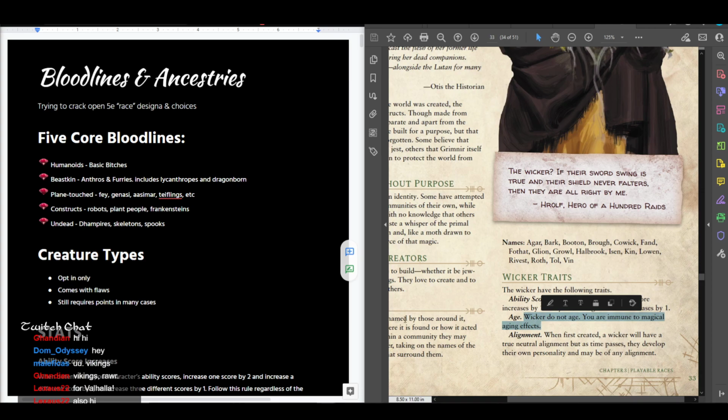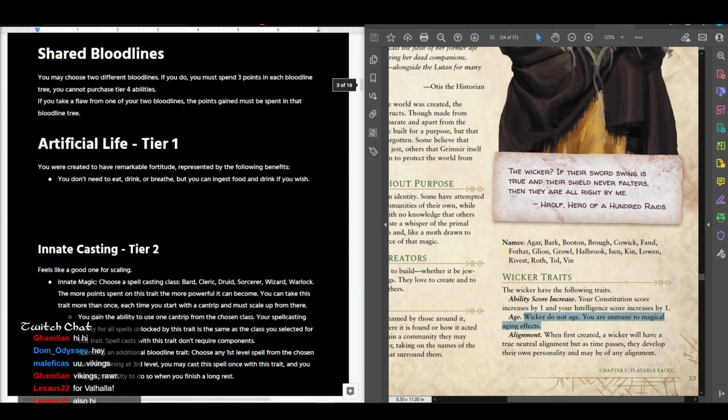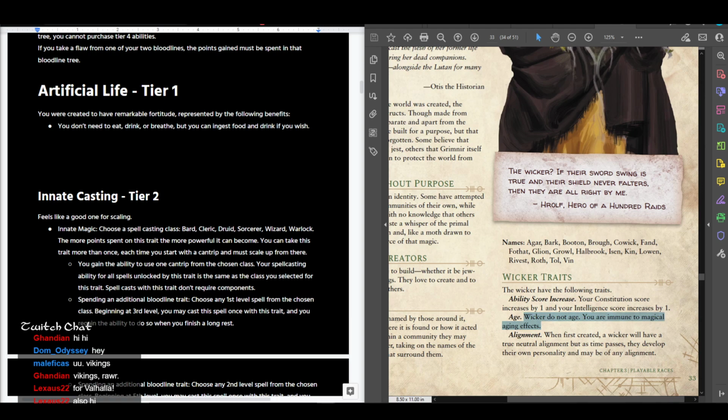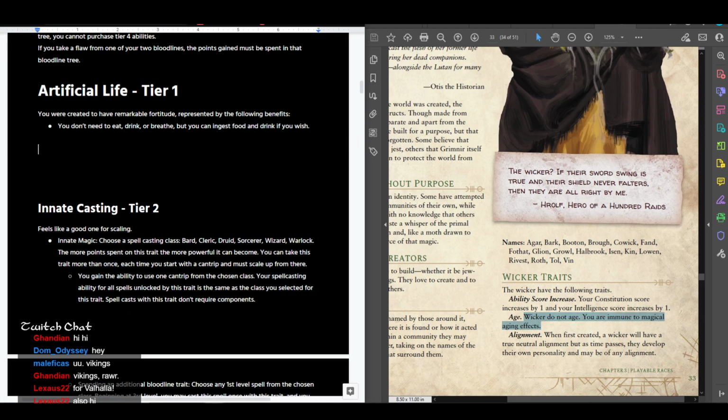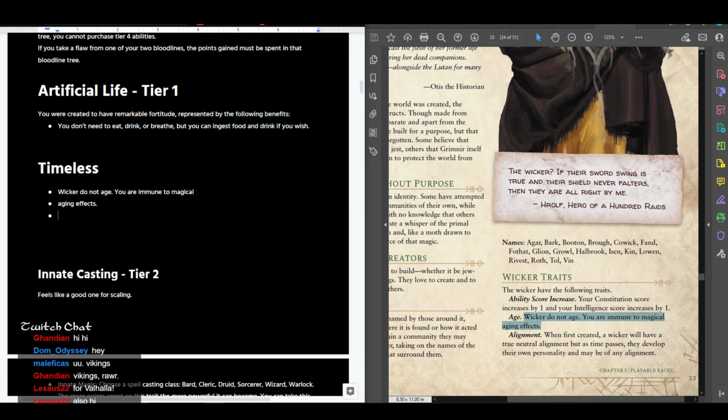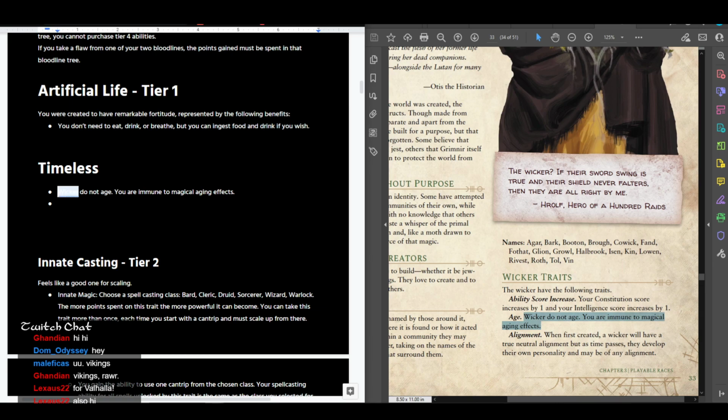So what I thought we could do is we will add, we got the artificial life tier right here, tier 1. I'm gonna just put timeless as an ability, and then we'll put, you do not age.